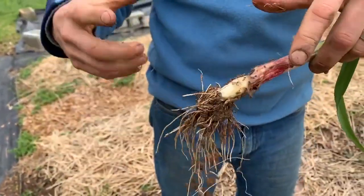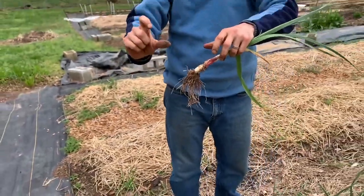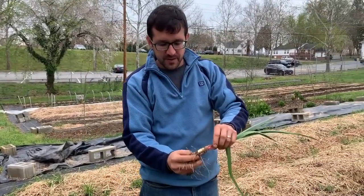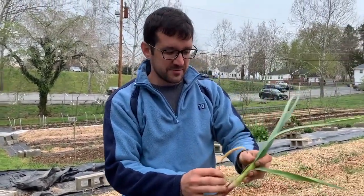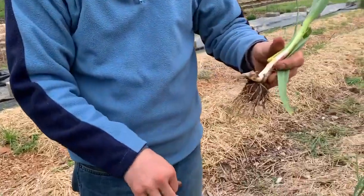So you buy your head of garlic at the grocery store. If you break apart the bulb into little garlic cloves, you just plant one clove. We do 3 rows, but that clove eventually will form a new head of garlic. So this can be eaten as green garlic. That's probably what I'll do, take it home and chop it up, eat it as green garlic.